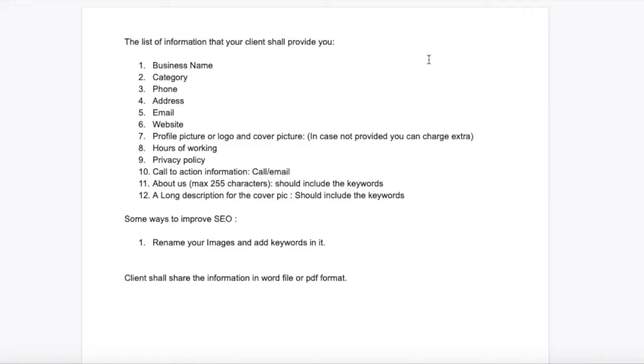Let us now look at the requirements, or the information, that your client shall give you. Your client needs to give you a list of 12 things, which I have sorted out. The very first things your client needs to provide are the business name, category, phone number, and address. You need to mention to your client that you need the phone number, because if you place the call to action button, you need your client's phone number to enter there. You need to give this reason to your client.